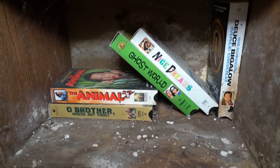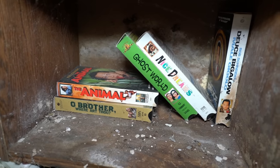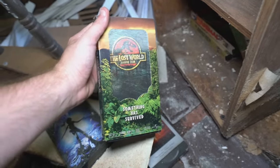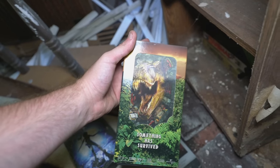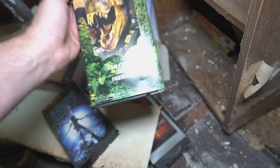Got some more VHS down here too. Let me know if you guys recognize any of your favorite movies. Okay, this has got to be the coolest one. Look at this. I forgot what these types of effects are called, but this VHS tape has one of those animations. You tilt it and it changes. That's so cool. What is this?